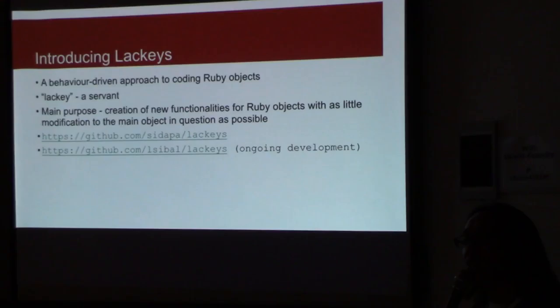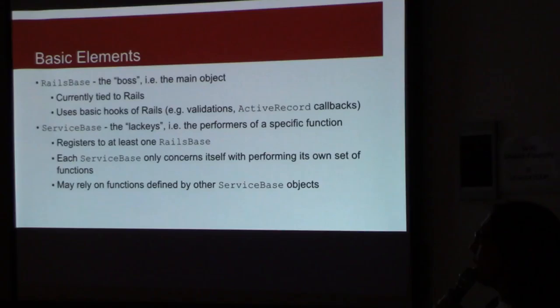So before I introduce the main concept, I made a small sample Rails application. It doesn't actually do anything, we'll just use the console and inspect the objects that we've created using Lackeys. So we have some basic elements. There are two main ones, the Rails base. We originally wanted it to be framework agnostic, but our project required stuff on Rails, so we made Rails base for it. Maybe in the future we could implement a framework agnostic version of Lackeys. I actually put that as an issue earlier in my GitHub page.